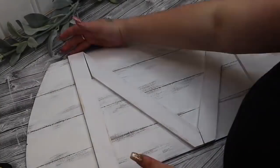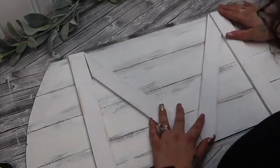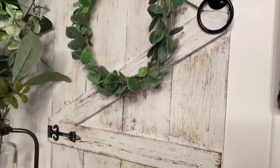So moving on to these barn doors, these were another one of your guys' favorite. You guys love the shape of them and so did I. They're different and they look so high end.